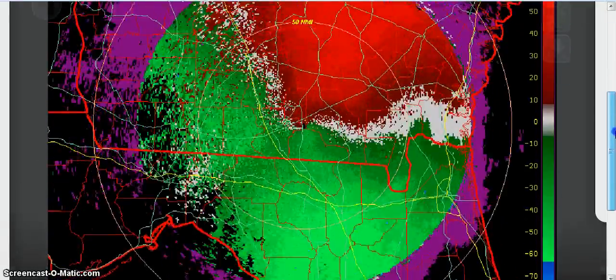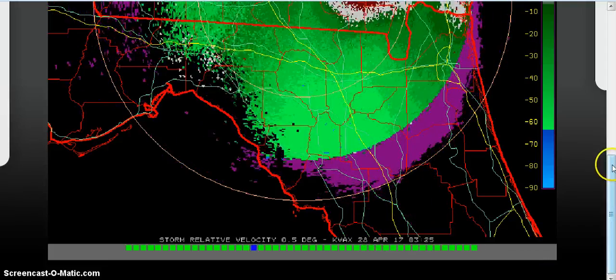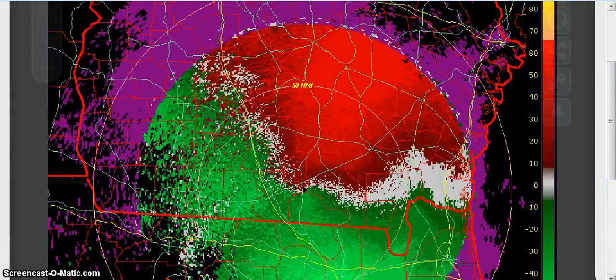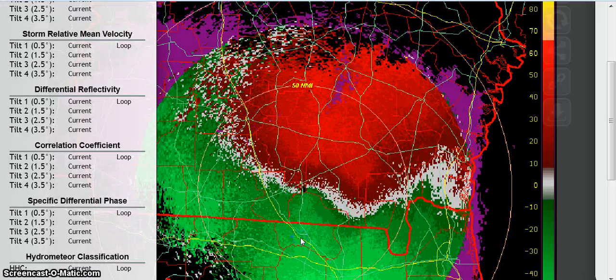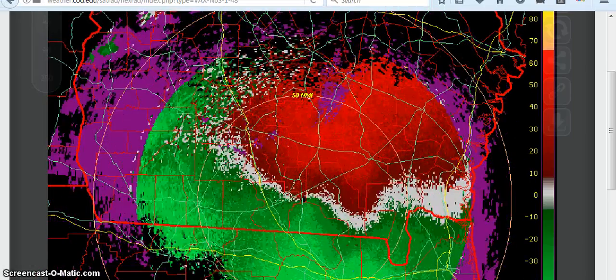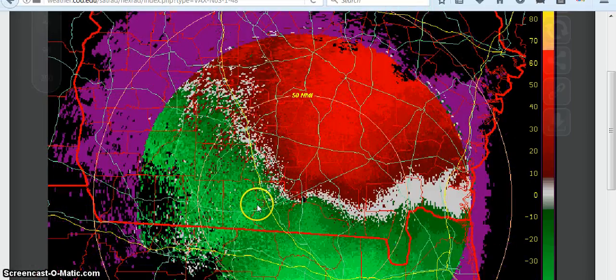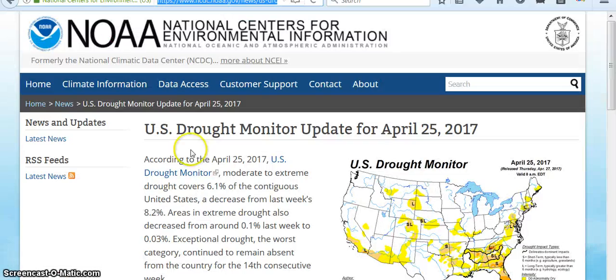Storm relative mean velocity. Timestamp. And this looks pretty wild here. Oh, I'm trying to stop it. I'm sorry. We don't see the rings on here though, as what it looked like on Wonder Map. This video is going to be over shortly. This is the NOAA U.S. Drought Monitor, and if you look, it looks like they might be trying to get rid of the drought.